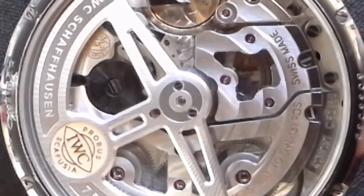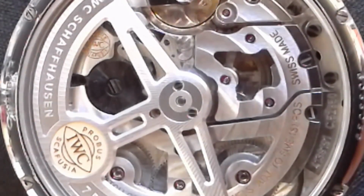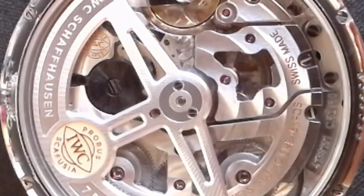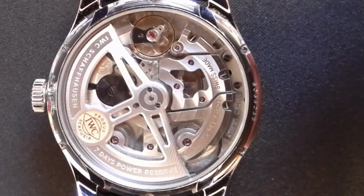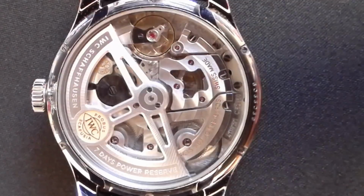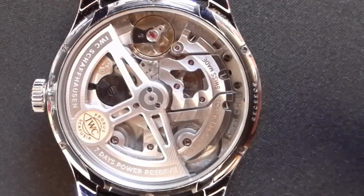It's got multiple barrels for the long power reserve because we didn't even get into that. It's got the 8-day power reserve. What does that mean? That's very good. Really nice because even if you don't wear it for a few days and forget about it, it's not going to unwind, and then you're not going to have to reset it. Yeah, on a watch that's really annoying to wind or to set, an 8-day is really nice.